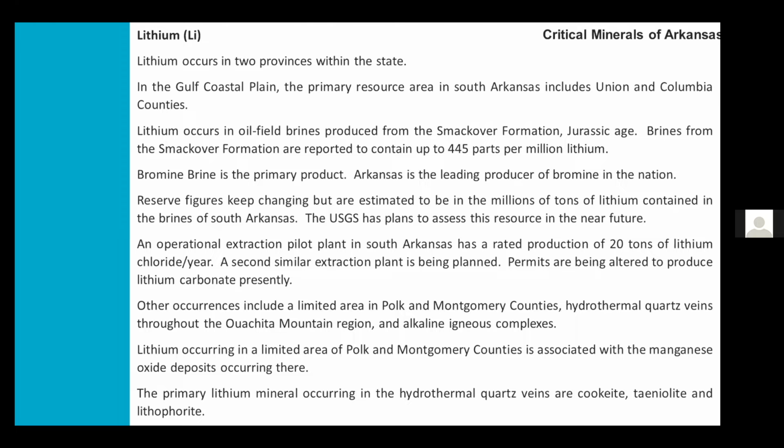Reserve figures for the lithium keep changing. I've seen from 500,000 tons to now close to 5 million tons of lithium in reserve. Now, as the business advances and more data becomes available, we might have better numbers there. We do know the USGS is planning to assess this resource in South Arkansas in the near future.